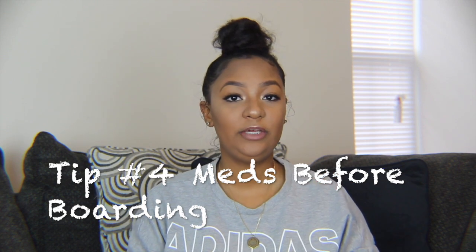Tip number 4. So when I get to the gate, I usually go to a store, get Troy either some more snacks, or I definitely have to get him something to drink. So I'll get him apple juice or orange juice, and then I go and I sit at the gate. So tip number 4 is to make sure that you give your child meds before boarding.